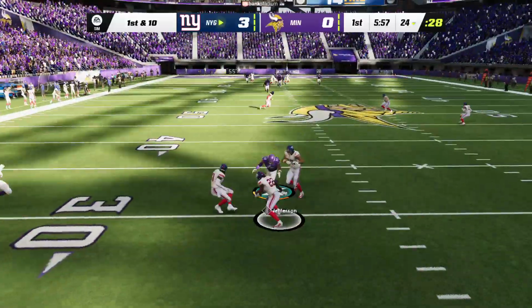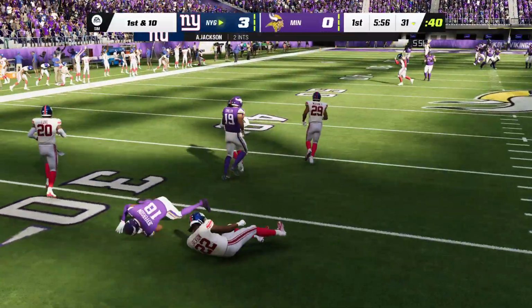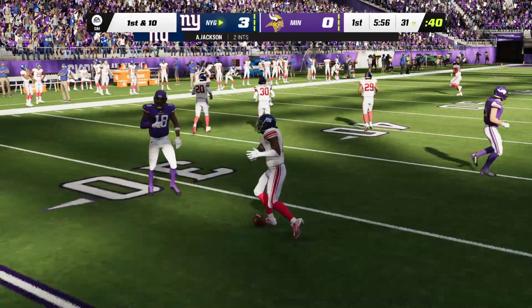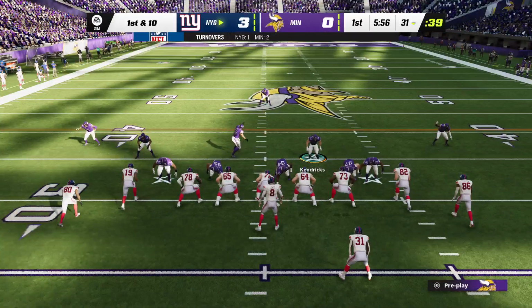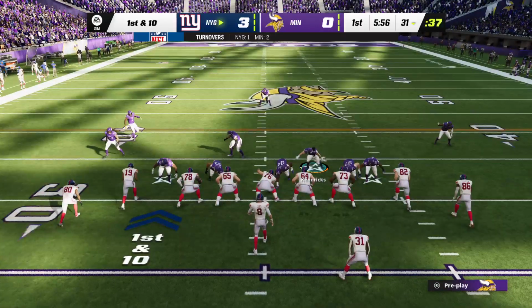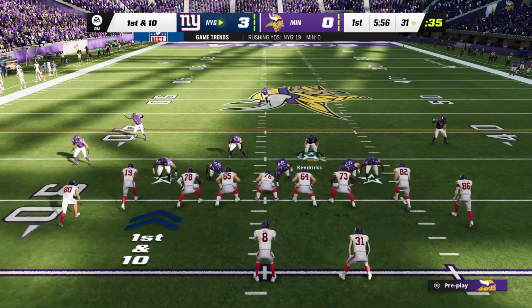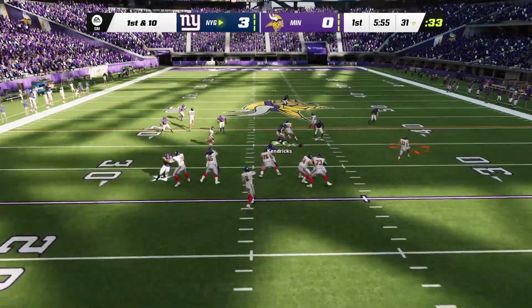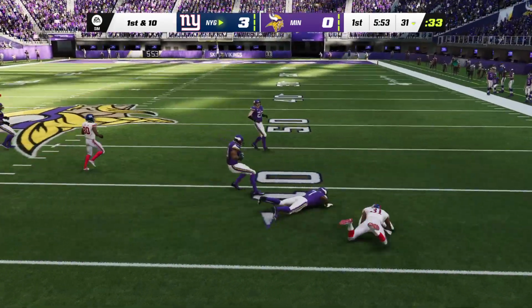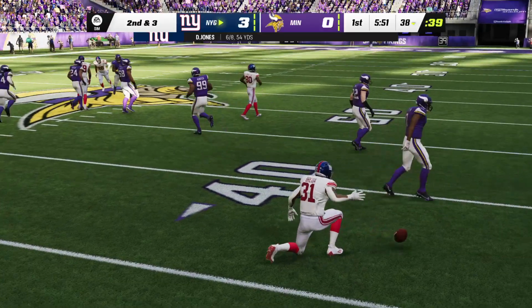Into heavy traffic, and it's intercepted. Picked up by the USC man, Adoree Jackson. And the Giants will have the football as this is taken up past the 30. The Giants offense at the line, ready to begin their next drive. They've shown precious little here offensively thus far as they try again with a 1st down now.